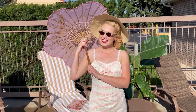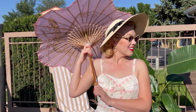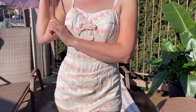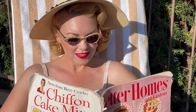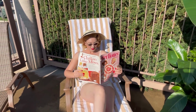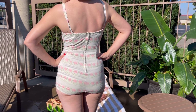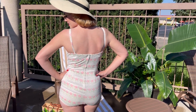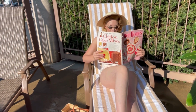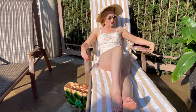Next up is another Rosemary Reed vintage 1950s bathing suit. This one I got on eBay. It was a steal. I believe I only paid like $35 for this one. It's in really good shape. This one has the back zipper again with the hook and eye closure. I love the little pink roses on it and the bow. It's very cute, very feminine, and this one's also really comfortable.